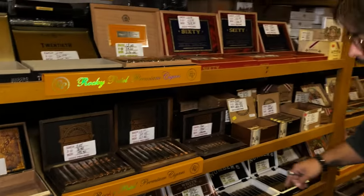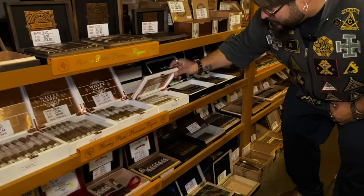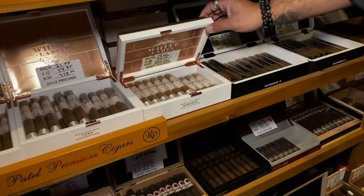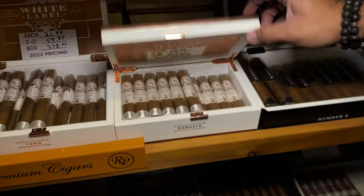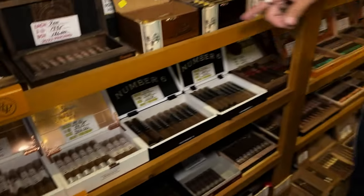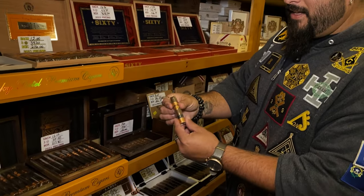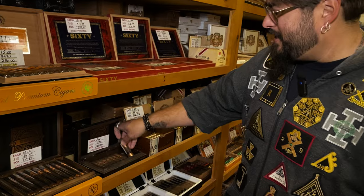All these white labels. And look at these boxes, if you can see it. These things are, I mean, just insane. All the rose gold. I mean, look at that. Absolutely beautiful. Oh, look at these little minis. Mini Disciples. I kind of want to buy one of those just because.